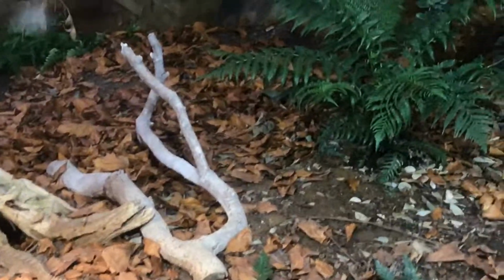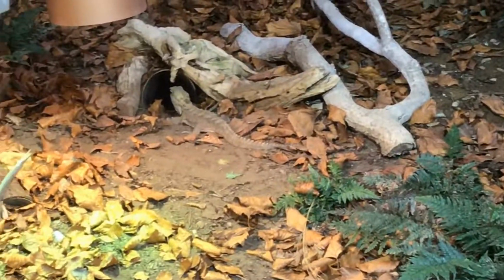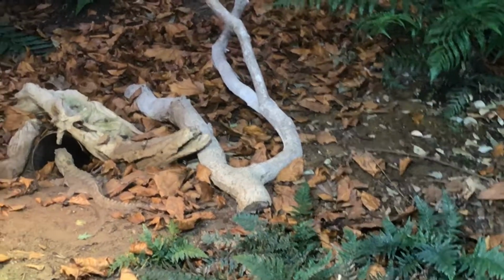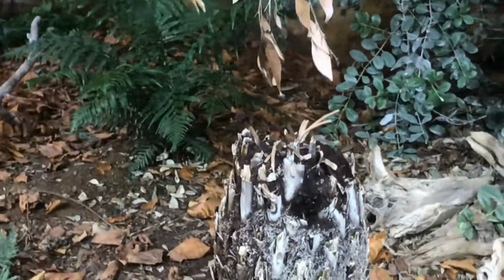Here we've got the tuatara. It's like a reptilian from New Zealand, but they're not actually lizards. They're actually a distinct cousin. And the way you can tell a tuatara from a normal lizard is they have a lump on their head that looks like a third eyeball. During the day they tend to just bask, warm up, and tend to be more active during nocturnal hours. So we'll leave them to it.